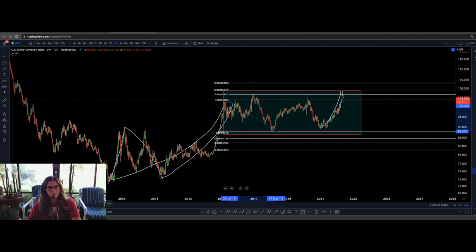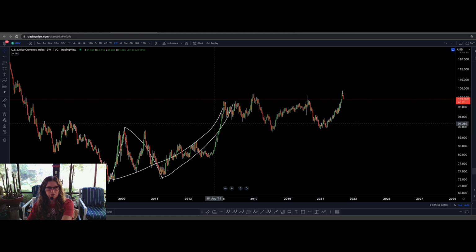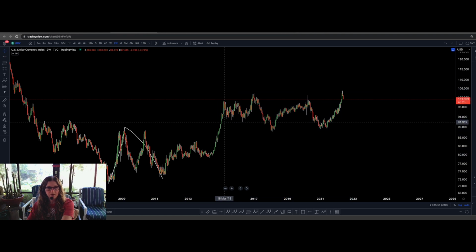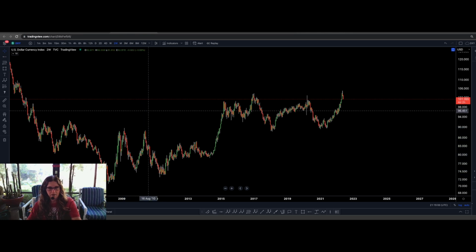This is the pocket right here, okay, where it hits the expanded B and rejects. If we hit $108, the B wave will invalidate. It is not allowed to hit that extension, okay? So it's just a question of, is it a B wave or is it not a B wave? We can't tell right now.